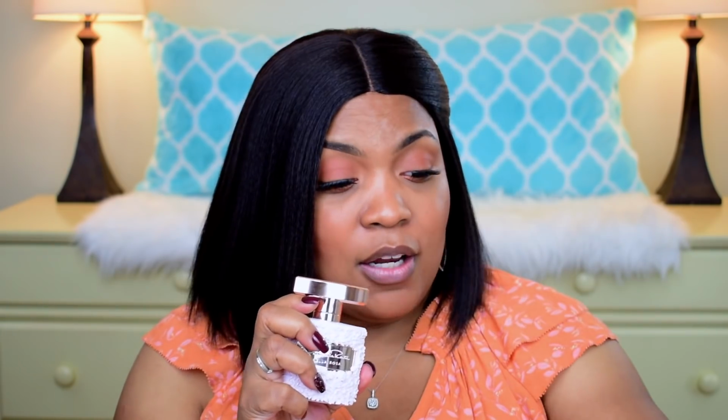One thing I did was I added the lotion. I actually found the lotion from TJ Maxx. It was only $12.99. So I said, let me go ahead and try it with the lotion. And the lotion actually smells really, really good. So these two together pair very well. And the lotion kind of helped the fragrance to stick longer.